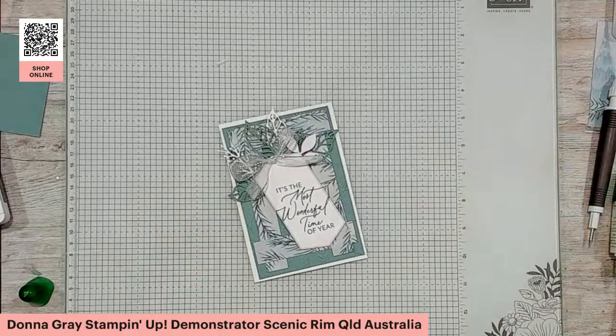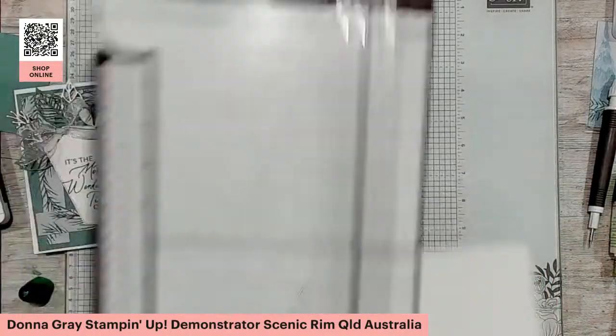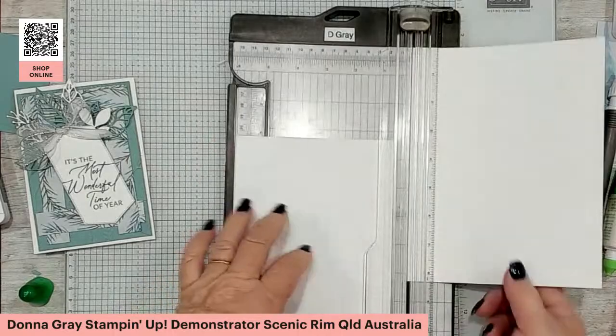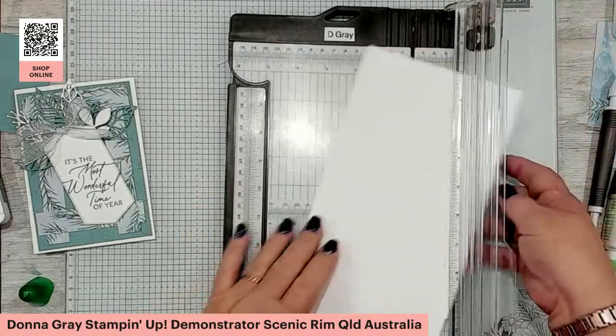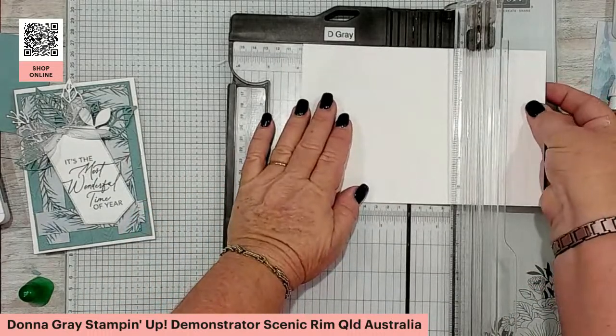All right, let's grab a piece of cardstock now for the insert. Because we can't have naked cards, we have to have the inside done as well. How many times do people wonder what's on the inside of a card? Like, you see this gorgeous outside and then you wonder what's on the inside of the card. I always put an insert in my card.